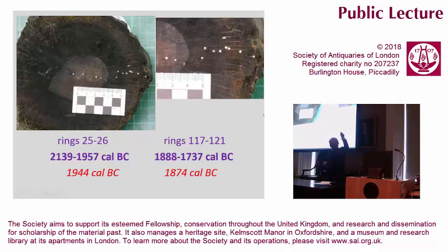is a clean part of the tree. These are very wide rings. Can you see how wide those are? Whereas these are very narrow rings. Can you see how narrow they are? I've got the best slide.